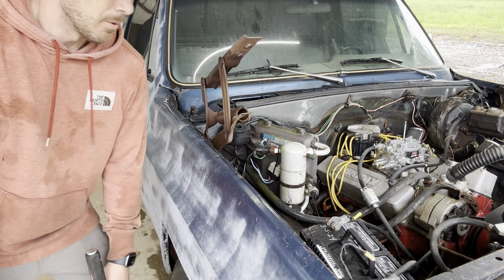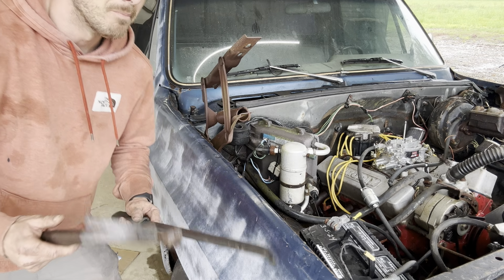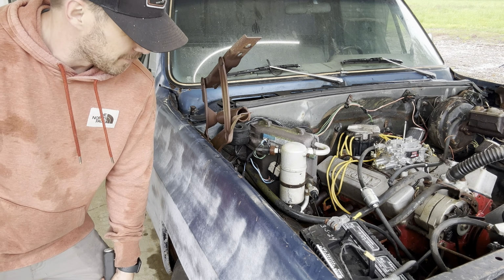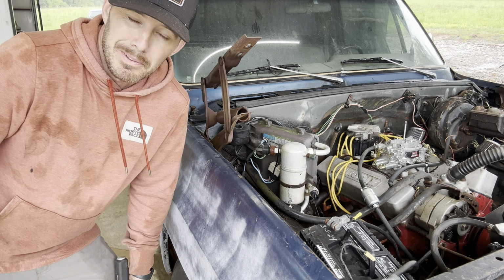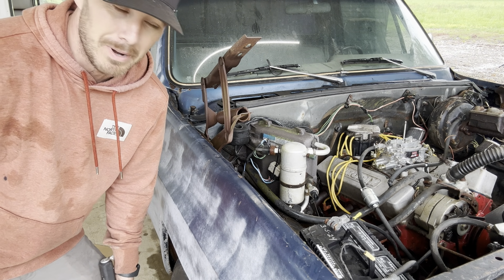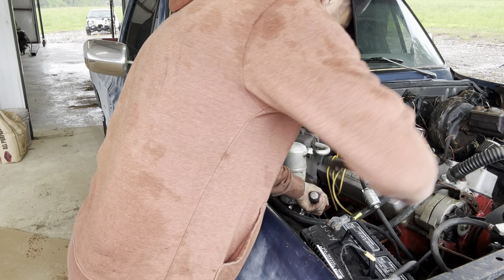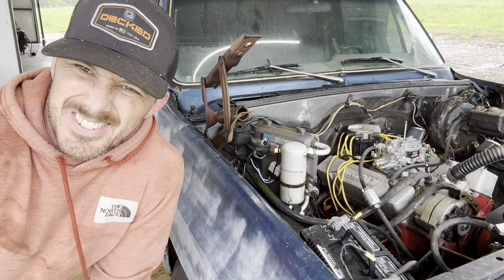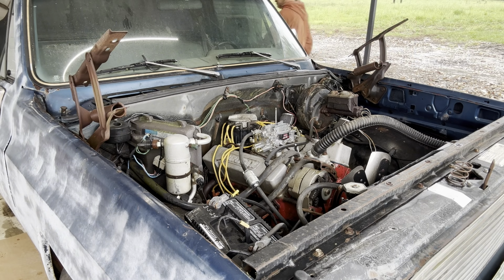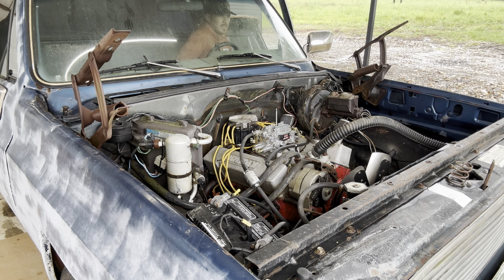I really don't know what to do, so I went and found the tools that I thought might have the most chance in fixing it. I don't know if it's the starter or if it's the crank or what, so I'm just gonna peck on the starter a little bit. I've heard of people doing that. Maybe if it's kind of locked up, pecking on the starter might help it. All right, let's try it again, see if that made any difference whatsoever. Still nothing.